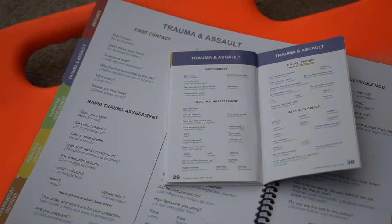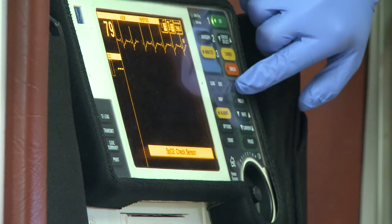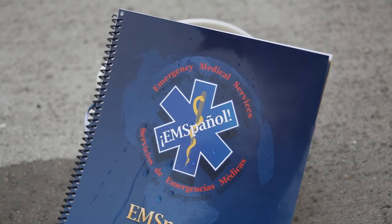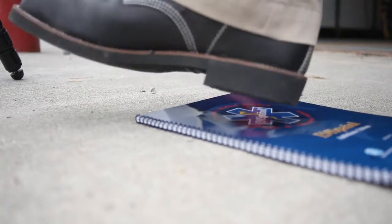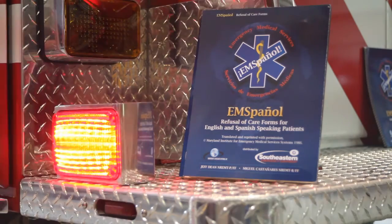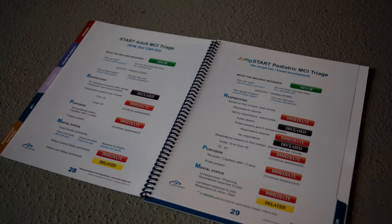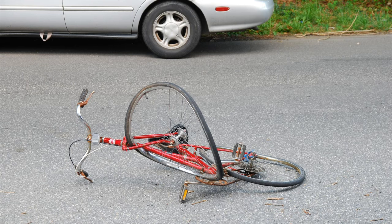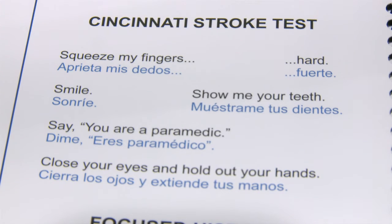EMSpañol Pocket Edition is abridged to allow for readable print in a smaller book, and is designed to survive from the patient's eye back to EMSpañol Ambulance Edition. EMSpañol features laminated covers and coated pages for durability, durable spiral binding, allowing the Ambulance Edition to lay flat or fold over, a method for completing a valid refusal of care form, official bilingual versions of STAR and Jumpstart trauma triage protocols, the Rapid Trauma Assessment, Fibrinolytic Checklist, and Cincinnati Stroke Scale.